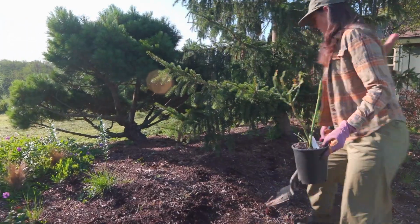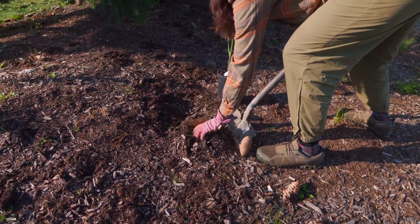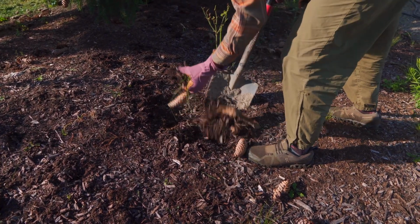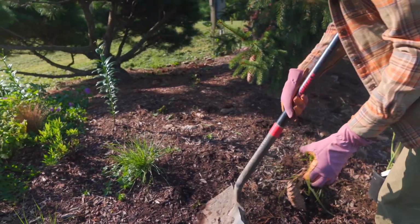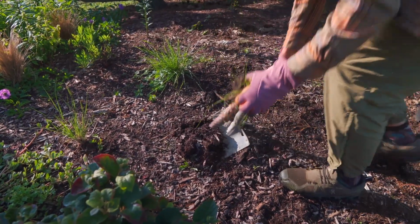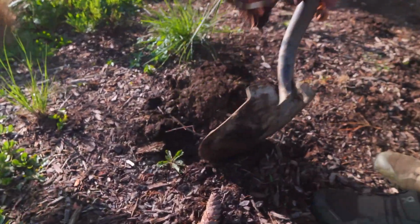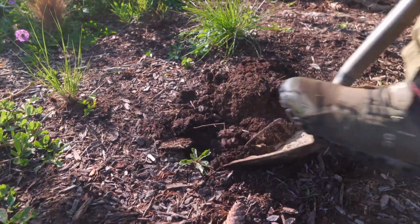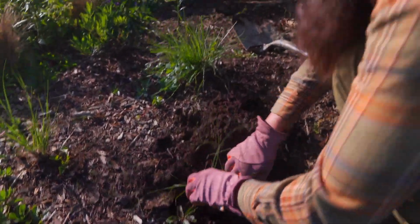So there's a willow planted here. These are not too hard to take out because they just are plugs and they got plugged right in there. So let me put this one right here. Yeah, I could see that there's some, well, there's an irrigation line in here too. Let me just pop this back in.